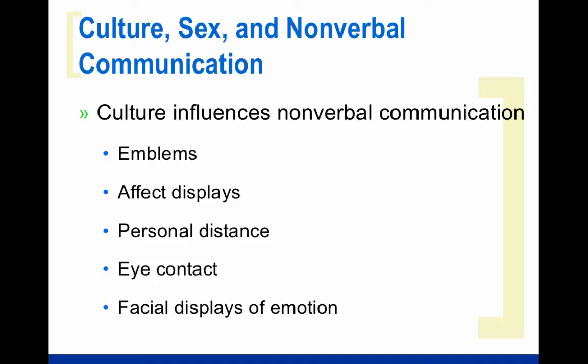So in terms of culture, nonverbal behaviors are often shaped by culture, and here are a few ways. Emblems that mean one thing in one culture may mean something very different in another culture, and some of those meanings may not be appropriate or may even be considered to be obscene. And then affect displays, how people display particular emotions, can be based on their culture. The personal distance, there are a lot of cultures where it's okay to get way up close in somebody's personal space, even if you don't know them well. Whereas in American culture, that's not cool.